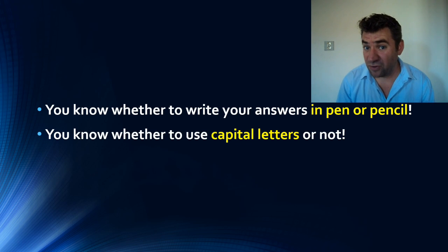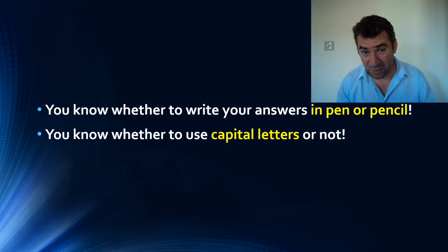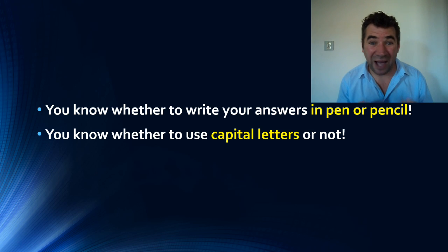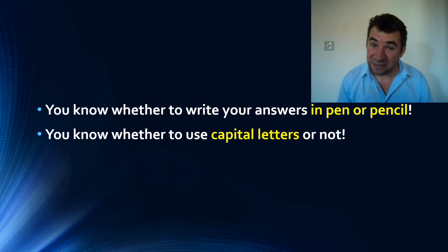You should know whether to use capital letters or not. For example, as I mentioned before, in the FCE exam, it's all in capitals. Oh yes. And if you're like me, I don't know why, but I don't like writing in capitals. I find it very strange, and especially my spelling is tricky when I'm doing it in capitals, because I'm just not used to writing in capitals.